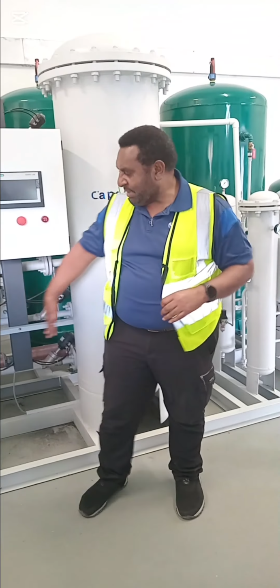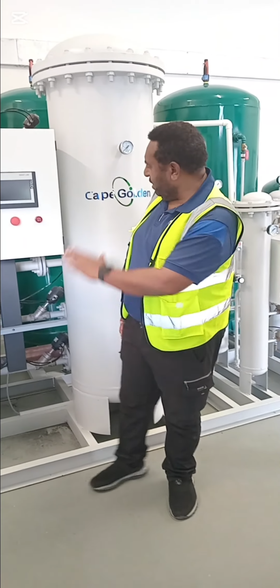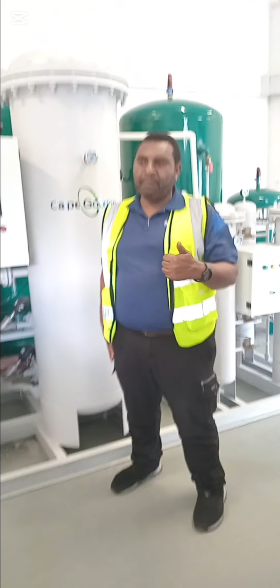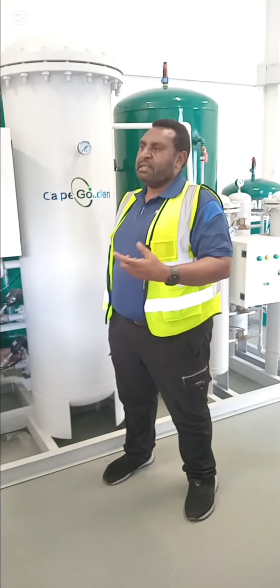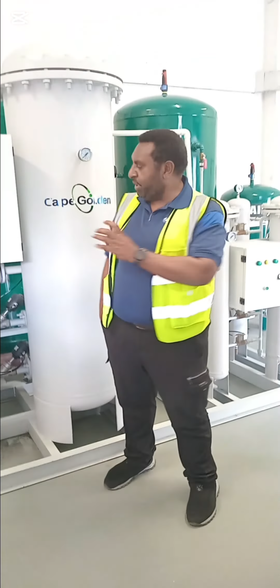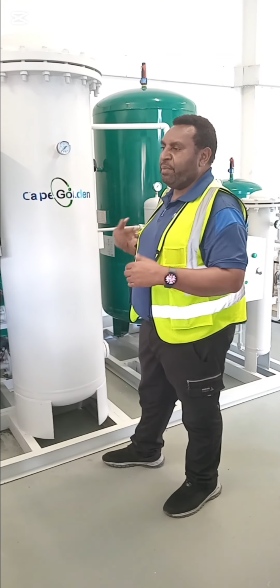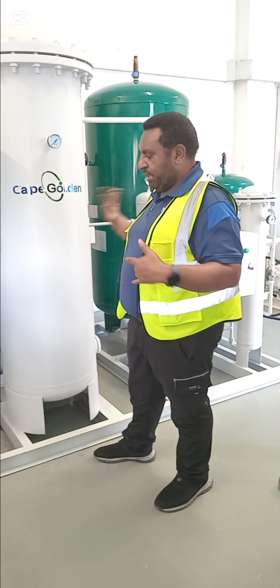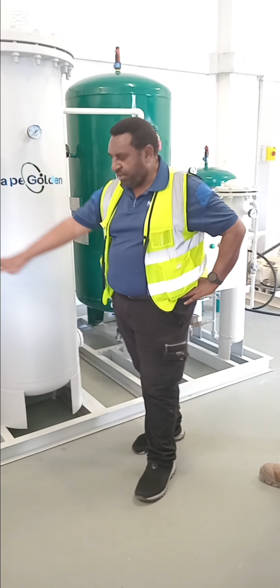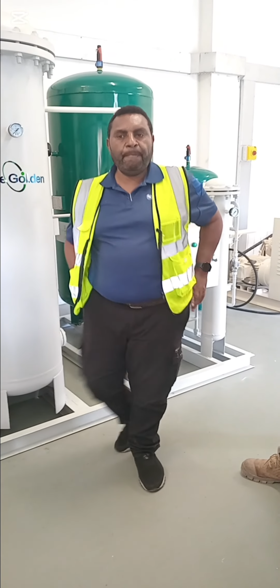So we've got about 7 solenoid valves. They are pneumatic controls. Some solenoids are electronic, some mechanical, and these are pneumatic air controls. They open when they get a signal from the computer. Any question before I move on?